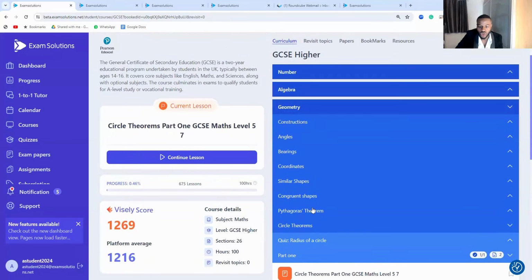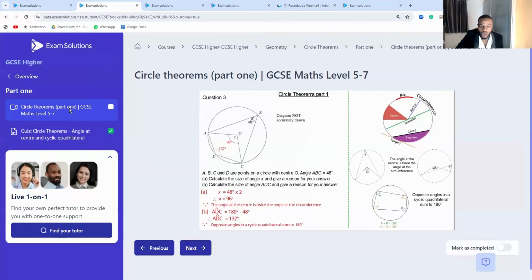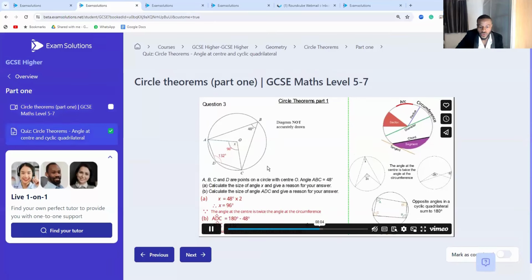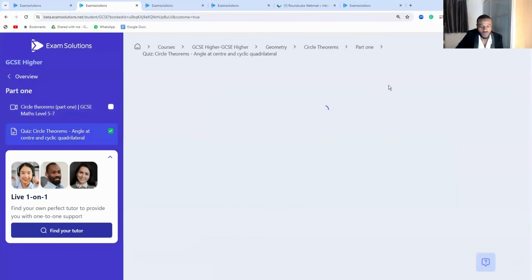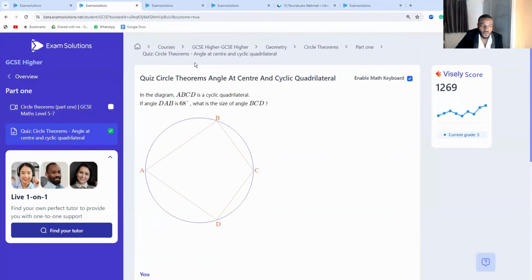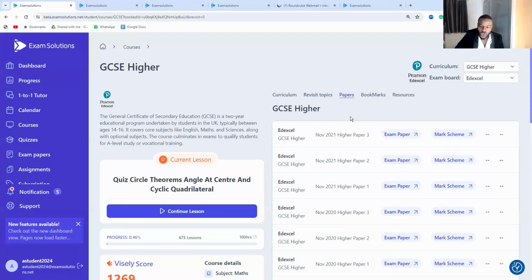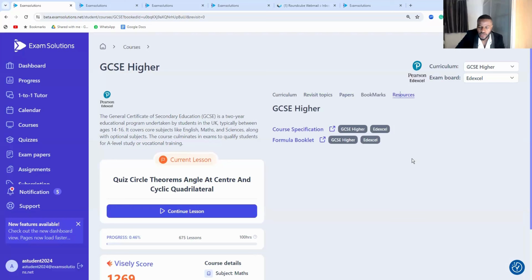Assuming you chose a topic, say for example circle theorems, you can watch a video or you can take an assessment. As you see here, it's super interactive. You'll also have a section where you can revisit topics. These are the topics that we recommend you revisit based off of your assessments. You also have access to papers within your courses, and last but not least, resources, useful resources that you can use.